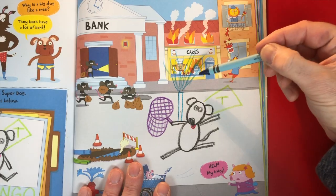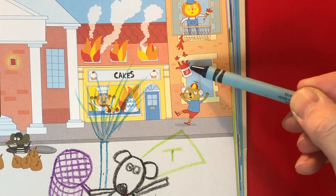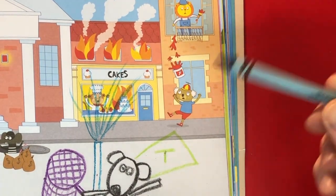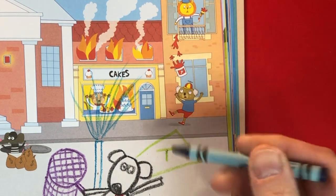All right, then when you're ready, you get to help. This lion dropped some paint. The paint bucket is falling. It's going to land on top of the koala bear. How are we going to help stop the paint? Well, Super Dog is going to fly over there and he's going to put a circle around it.